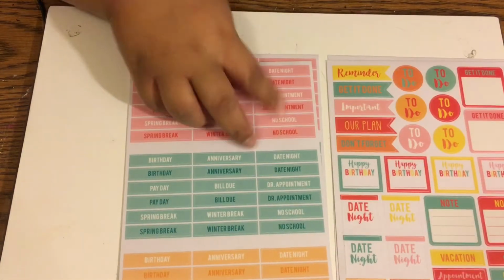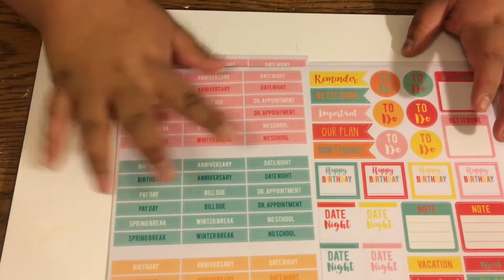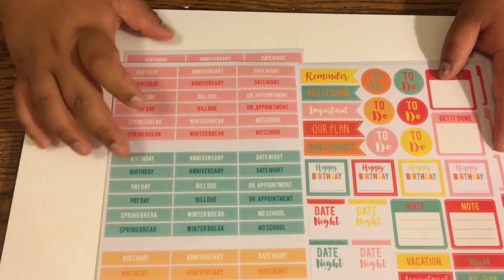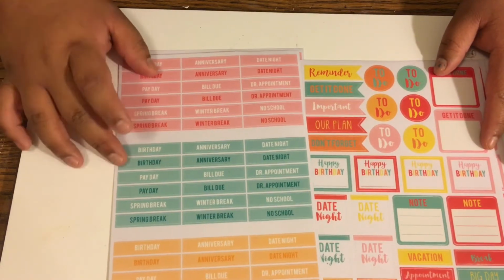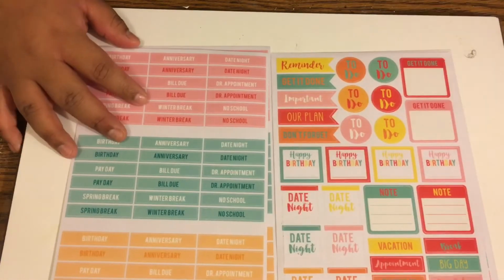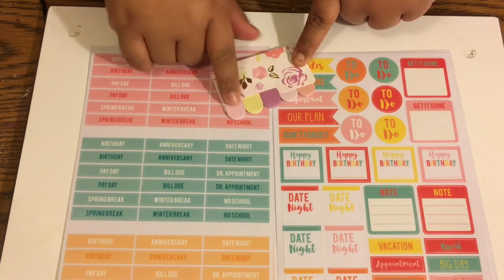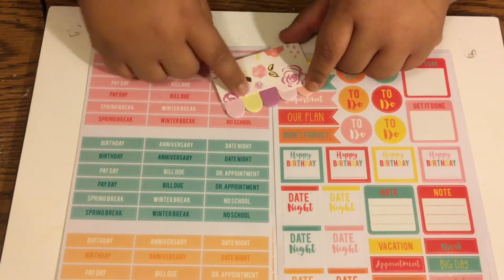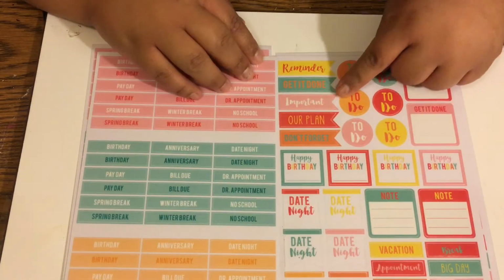And obviously, I don't go to school or have winter break. There's a lot that don't apply to me, but there's a lot that do. I really like the fact that it has doctor's appointments, because you can add those, birthdays, like payday. And I believe it's all repeated, just in these three different colors. Like I said, this color scheme is different than this color scheme. These are more pinks, like purplish, coral and yellow, and these are sort of the same, but this has blue and the colors are not the same at all.